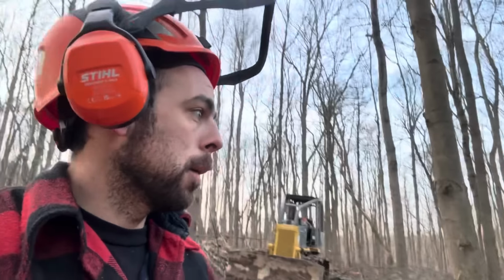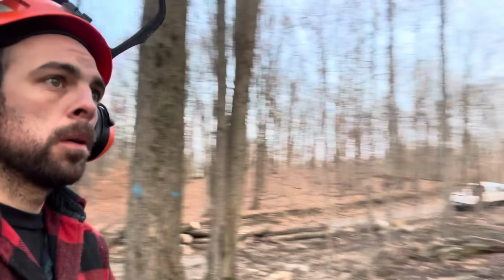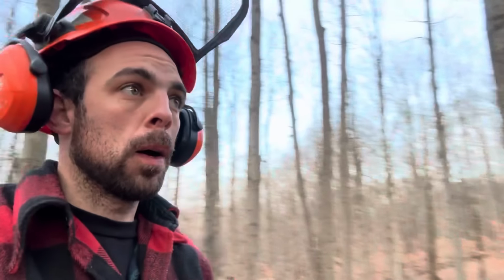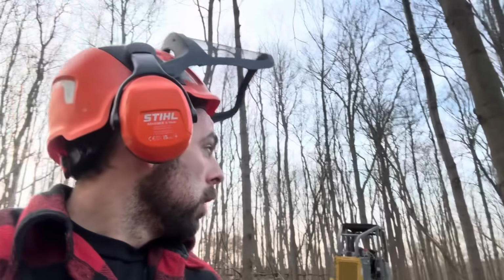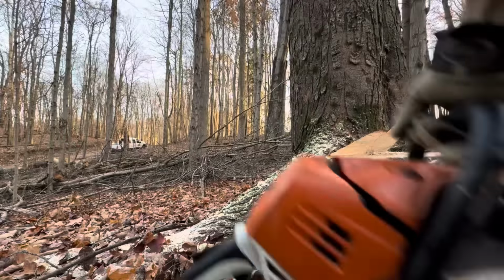Well, good morning. Gonna try getting this job wrapped up today. Got a handful of trees down here by the landing to do, and then there's a handful up the hill as well to cut yet, but I don't know, 10, 12 trees maybe total to cut.